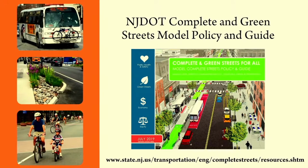The model policy language also establishes a Complete Streets Advisory Committee composed of diverse stakeholders, including community members, representing persons with disabilities, seniors, youth organizations, and persons representing priority communities to provide ongoing support and feedback on complete streets implementation.